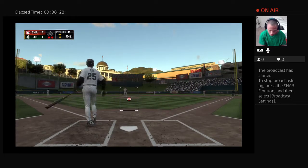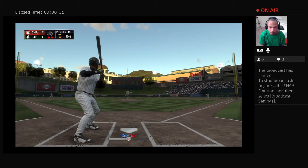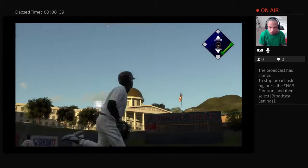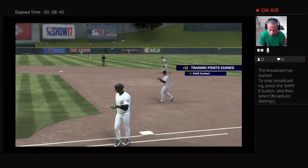Another one fouled off, and he's quickly behind 0-2. And nice and patient. It's your pitch. This is hit high in the air out toward left center. Tanaka on the move. He makes the play. A great catch on the run to retire the side.